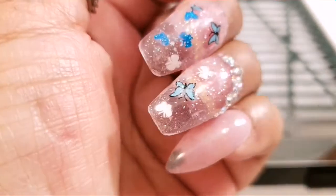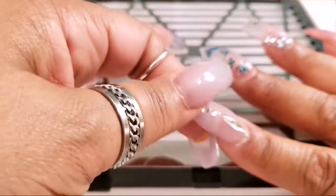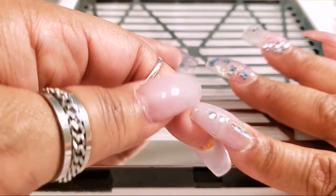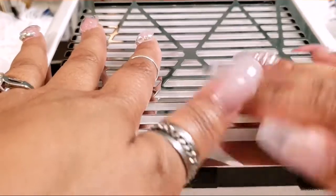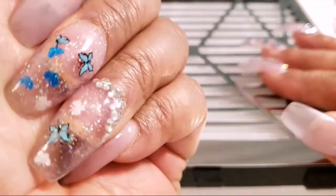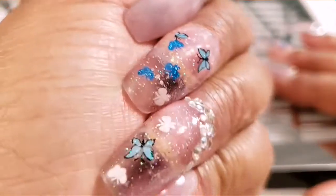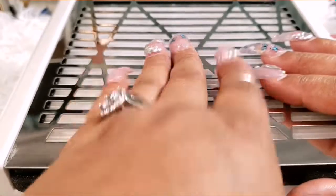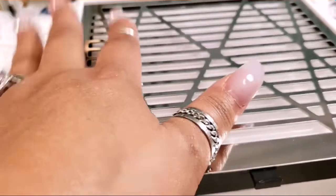I'm sorry that my hands look dry. I washed my hands like 900 times today, and then I washed the dishes when I first got in. These have been on for a week, so it's time for them to come off anyway. But I'm hopefully going to do more nail stuff. Even if I'm not doing my actual nails, I'll talk about what my nails are for the week or something like that.